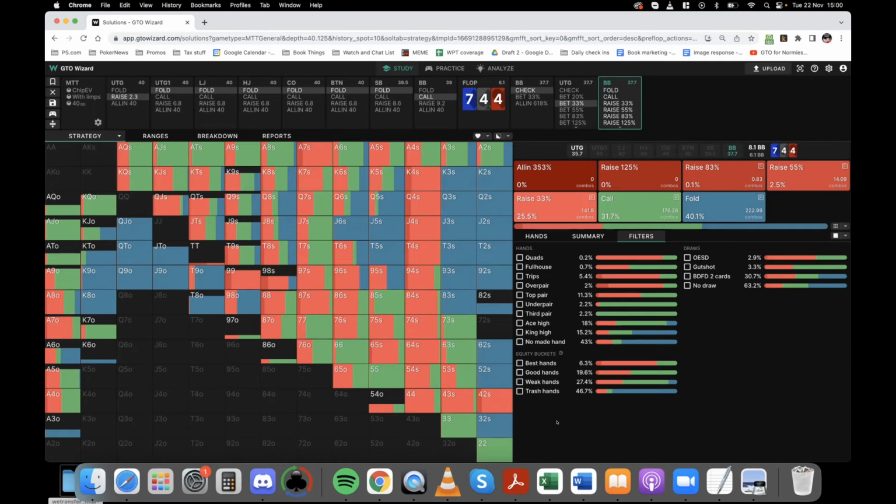Similarly, you can see that the overpairs raise more than top pair, because when we have the overpair, he'll have the 7 more often. But when we have the 7 ourselves for top pair, he's going to have the 7 a little bit less often. So that's why we construct the range.